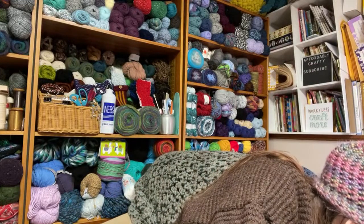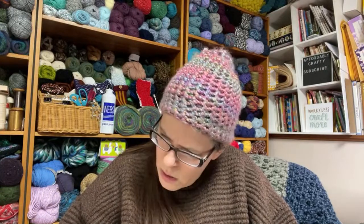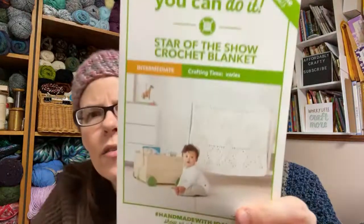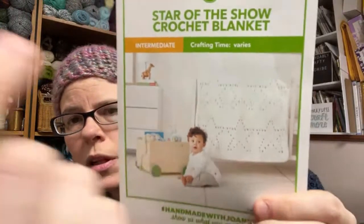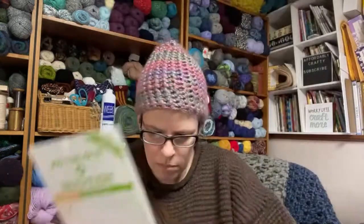What else is in here? Oh, these are the patterns. When I went to the Hadley Joann's, there was a knit pattern free for a reusable shopping tote. And there also was a crochet pattern. Where's the crochet pattern? Ah, Star of the Show crochet blanket. I was thinking this would look awesome in patriotic colors for the 4th, or just to have out in the summer on my couch. What do you think about that? This is baby blanket size, but obviously you can make it bigger. Isn't that cool? I love that. Again, I love the free patterns over there.